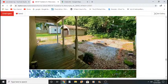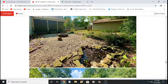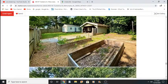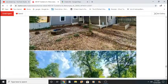It is very spacious. And then in the back, it's got a nice little yard. It's got like a little pond with some rocks, a little back porch with some rocks and a fire pit, and it's got a little shed as well. Two sheds back there. And then it's got like a little garden going on, like a little tomato garden for the summer. So it's got a lot.